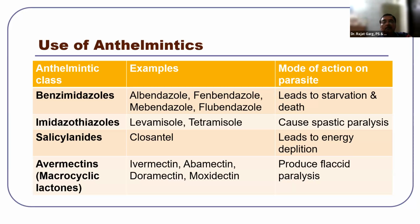But because of their overuse, problems are coming. People shifted from these benzimidazoles to imidazothiazoles like levamisole. Again, the problem of resistance has come up in these. Then people shifted to the recent drugs, that is ivermectin, which is now being used very frequently. And the problem of anthelmintic resistance is coming with ivermectin also.